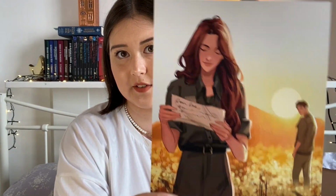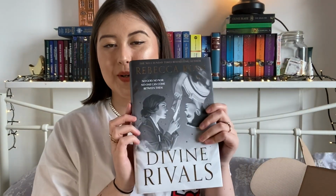I think they look so fun, especially since they've got the characters on it. And then the book. So this is the book of the month. This is Divine Rivals by Rebecca Ross, and there are a number of customizations on this book to make it a special edition, which I am absolutely obsessed with as my first ever Fairyloot book.